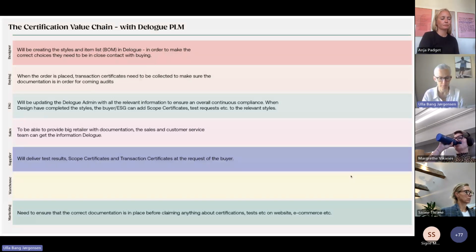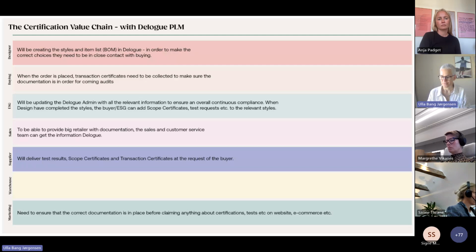and that they don't write something which is not true on websites and e-commerce platforms. In Delog, we are so happy that we are going to release a whole new module in mid-October, which can take care of your work with compliance. It is a new module that we have made, and therefore I can only give you a sneak preview into it. So I will share some screen dumps from the new module and take you through how it's built up.